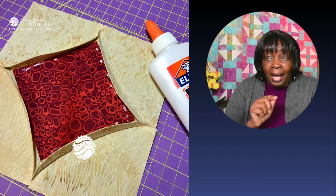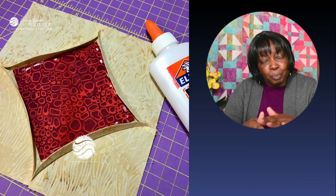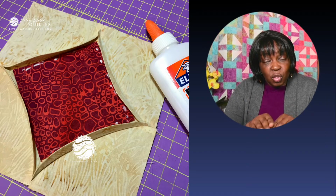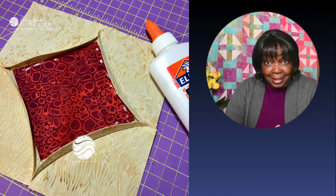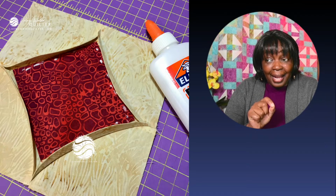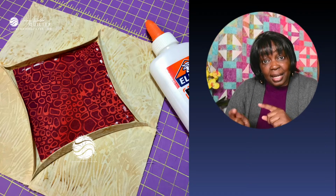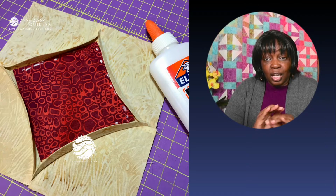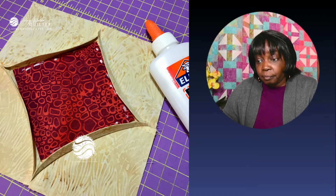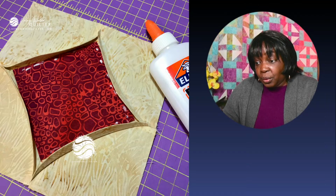But I thought, I don't want to have to fiddle with rolling those bias edges underneath the machine. I want them rolled over and pressed. Then the next step was to actually glue baste them down. So once I got to the machine, they were ready to stitch and they weren't going to move. So does that make sense to everyone, why I would do that?